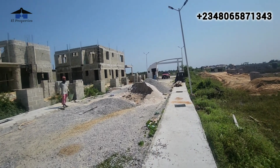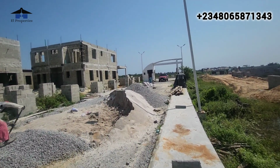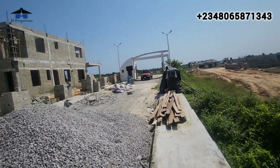All you need to do is start buying now that the estate is at this grassroots. Don't wait until a place is developed before you buy. That's the power of real estate and the power of buying early.